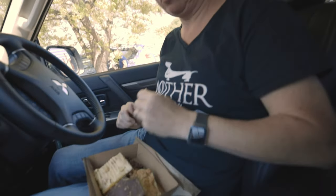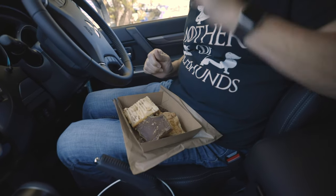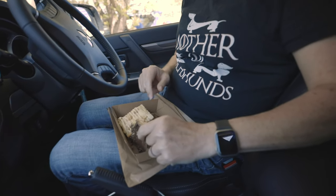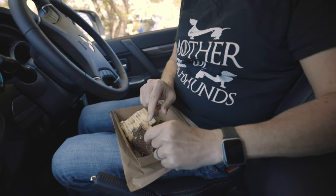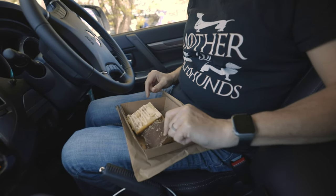So good? It's good. What do you have? That was a caramel slice. It's like a biscuit and caramel and fudge.